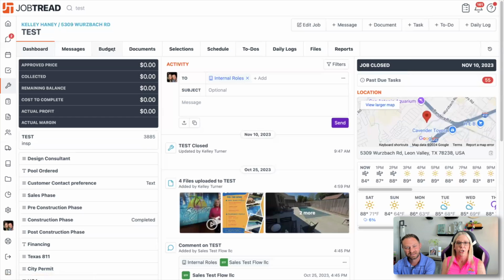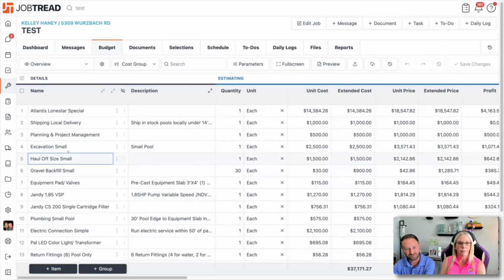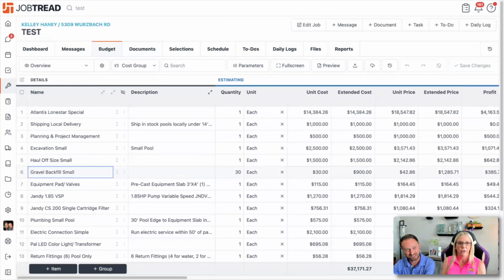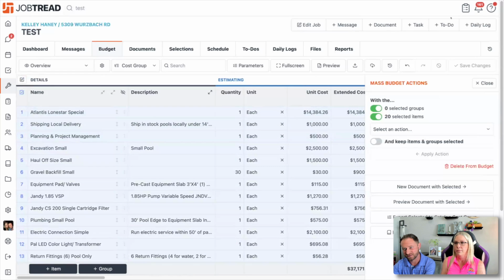If you want to go to budget first. So if we jump into budget, and you preloaded this one, that's perfect. No, that's an old one. Is that an old one? Yeah, I didn't preload it. I didn't know it was preloaded. So let's see if I can slide these out of the way so I can actually delete this.